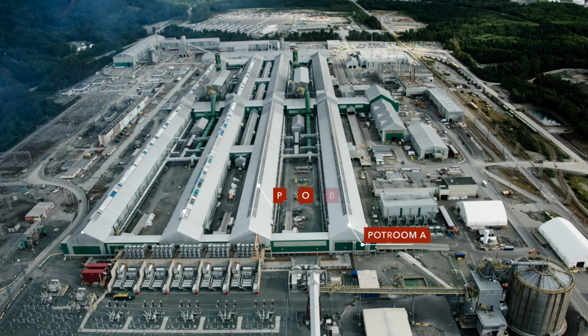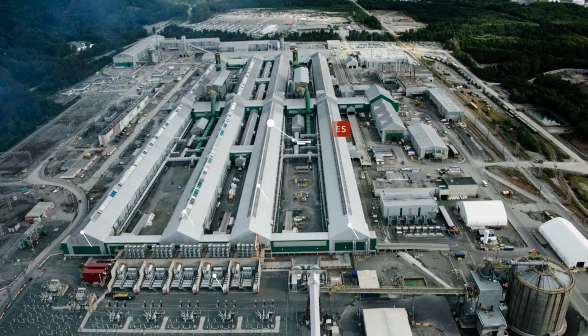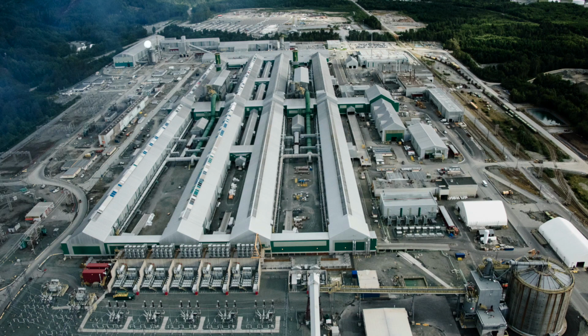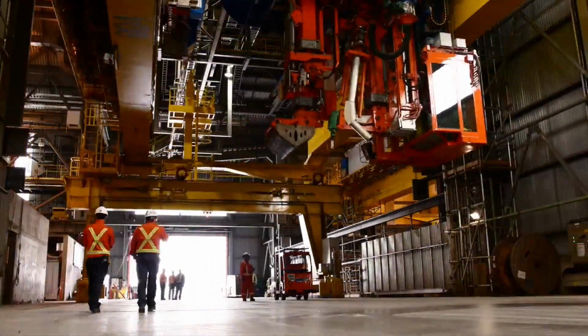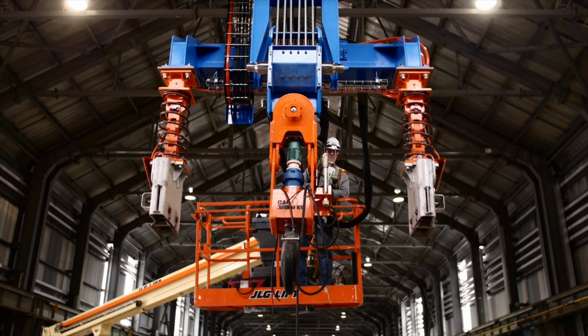In Kitimat, there are 384 pots housed in 4 buildings. One continuous line of electrical current runs through them. Although there are 4 buildings, there is in fact only one actual pot line. The anodes are formed in carbon south, transported to the anode bake furnace, then to the rotting shop, where the aluminium stem is installed to ready them for use in the pots. The process in the modernized facility at Kitimat is highly automated with the latest technology and equipment.